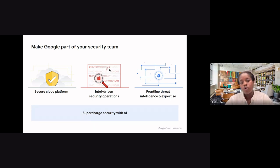And also we have our own GTI, Google Threat Intelligence tool, that helps you be aware of any breach and any threat happening in the world's threat landscape. That helps you to be aware of what's happening right now, and you can make your organization better prepared to deal with cyber attacks.